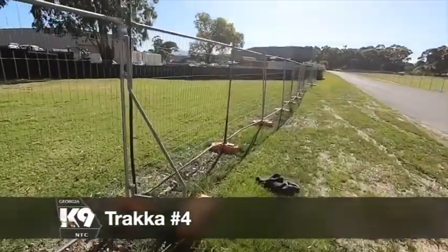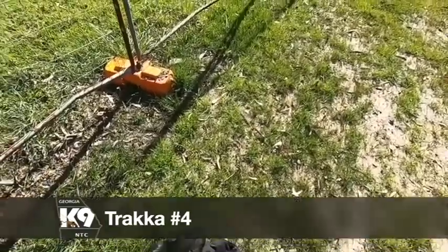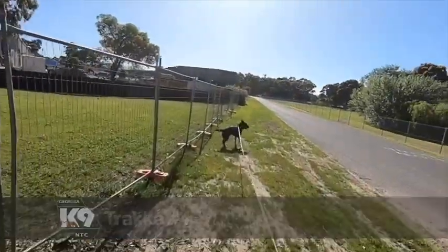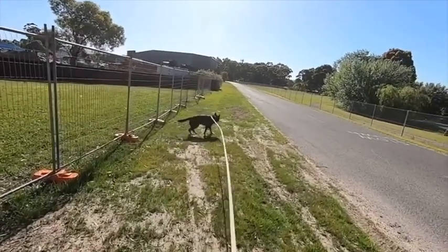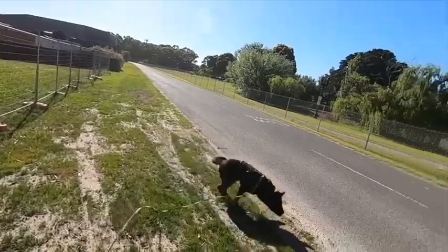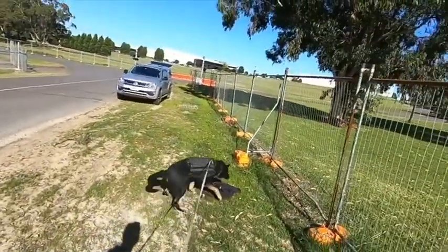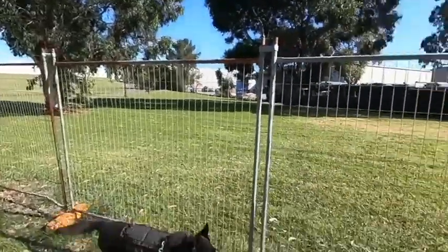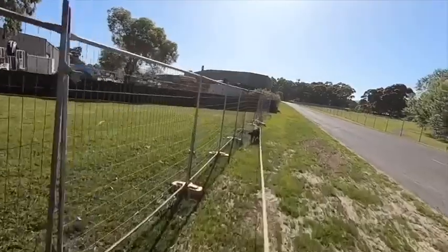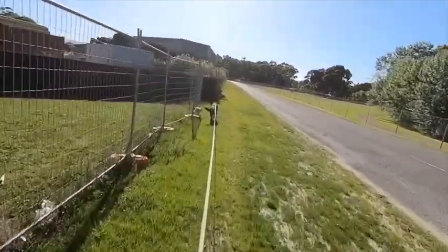Okay, so at the start of the track, you've got a really nice big scent article that Trakka takes good odor off of. However, there's a little hesitancy to go right off the bat, and part of that is getting used to starting with scent articles. Sometimes they feel like they have to ID them, sometimes they feel like they have to stay with them, especially when scent articles weren't used initially in the imprinting process. So it's almost like an evidence search, and he thinks he needs to stick with it. However, you just give him some time and you're nice and quiet, let him go back to work, and he picks up the track.